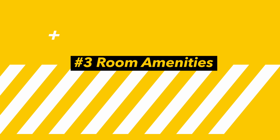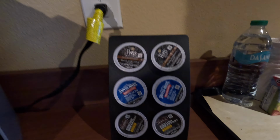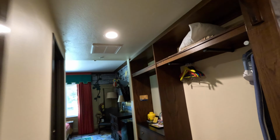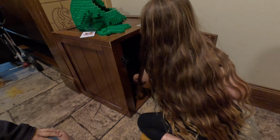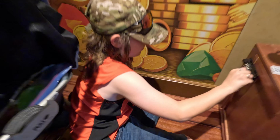Number 3, the room amenities. For the most part, the amenities in the rooms are the same. They both have a mini fridge, safe, coffee maker, water bottles, juice boxes, an ice bucket, an iron and ironing board, hangers, and a treasure chest with Lego sets inside for the kids. There's a scavenger hunt you'll need to do to open the treasure chest.